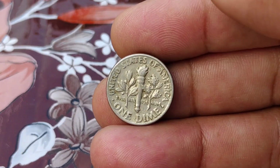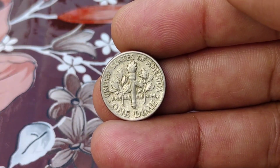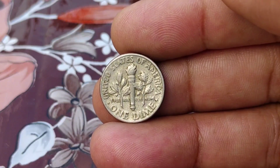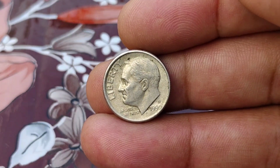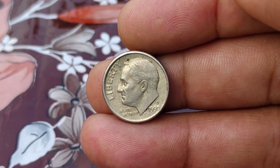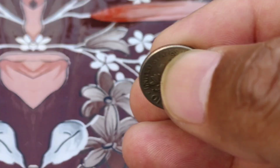Let's find out. To understand why certain coins become valuable, we need to look at four main factors. Rarity. Is the coin hard to find? Condition. Is it in mint state, very fine, or heavily circulated? Errors or varieties. Does it have any unique minting mistakes? Demand. Are collectors actively searching for it?